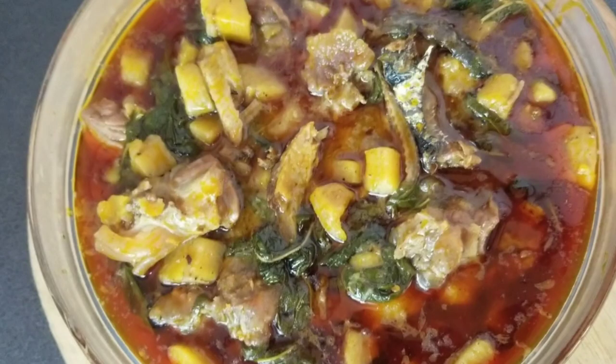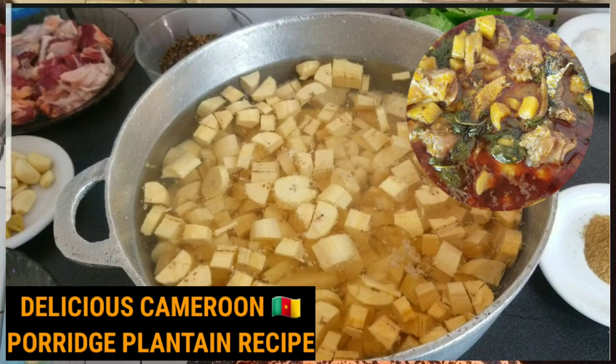The next one is turning plantain. Okay, I think we've gotten to the turning things. We earlier on mentioned turning yam, so now we are talking about turning plantain, which is our 18th dish. So we are moving forward. Turning plantain, like porridge plantain, very yummy, delicious.